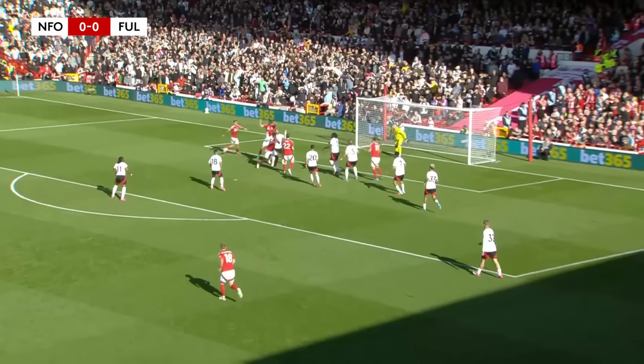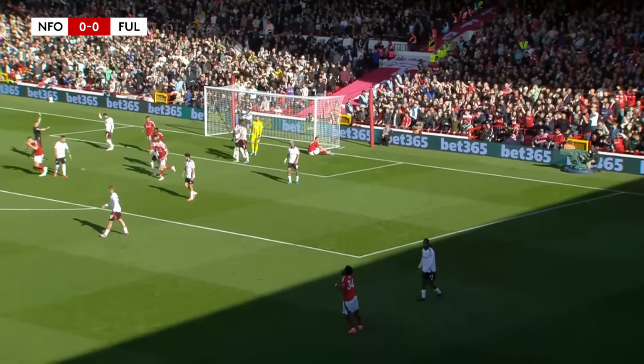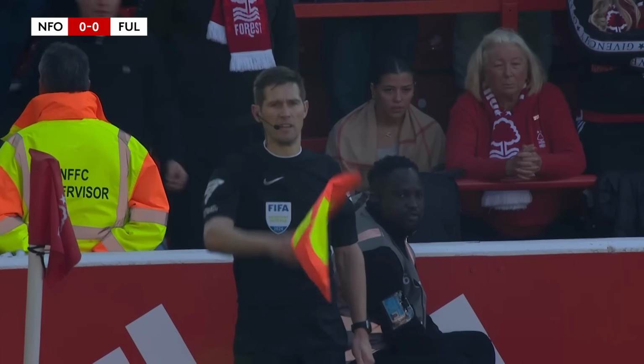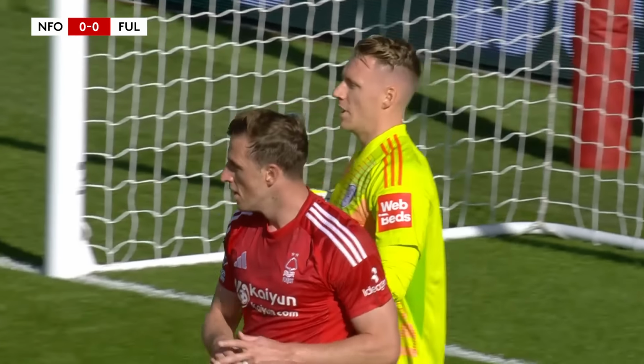It was a short throw, but they played it into the box. Rather appealing for a goal. The referee has given an offside, I think. I couldn't see the linesman down this near side. The flag went up. It was touch and go, really. I was just waiting for the referee to check his watch because it was very hard to save from here.